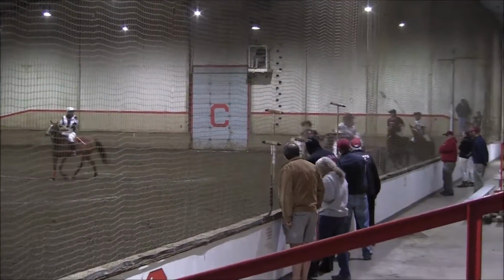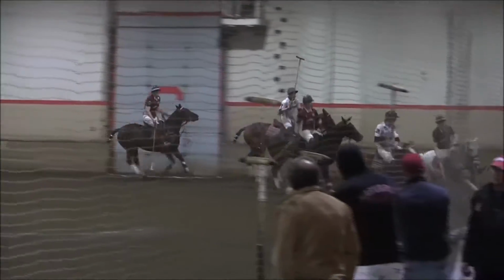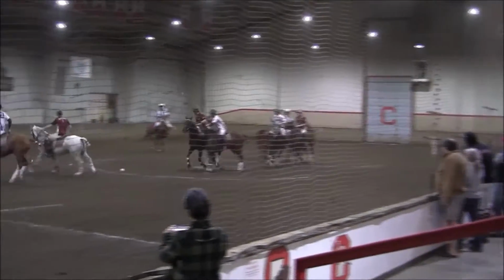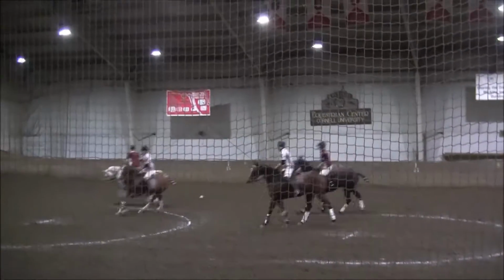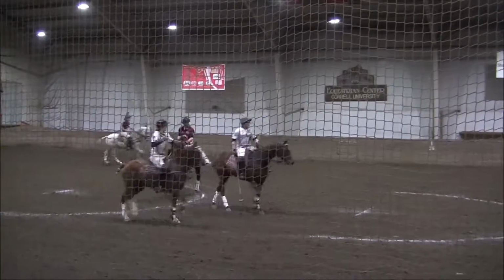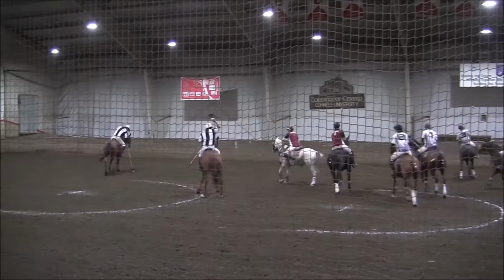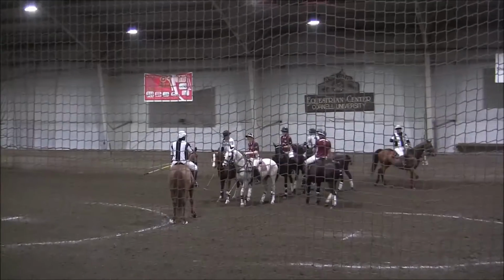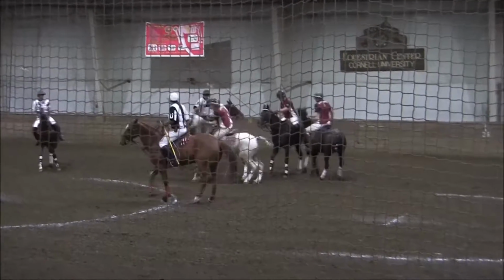Harvard takes control of the ball again. Lynch is going to back the ball towards the goal. Colorado with a shot. Picked up by Marinelli. Lynch with a back shot into a pony. And there's going to be a whistle. It's going to be a throw-in because the ball hit the ceiling.